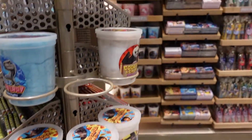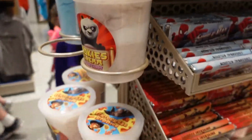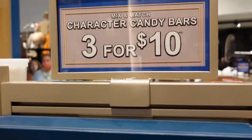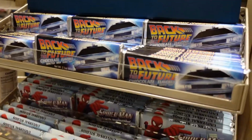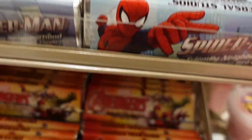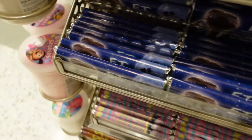Over here we found some sweets. We got cotton candy in a container, and all of the mix and match 3 for $10 candy bars that they sell outside of the rides. Like they have Spider-Man, the Avengers, Back to the Future, Jaws, E.T. I've never tried any of the character themed candies, but they look so interesting. Maybe one of these days we'll come back on video and do a taste test.